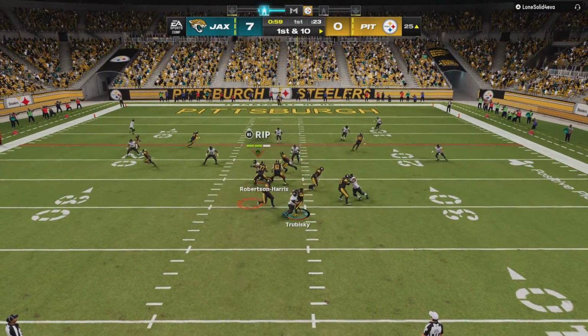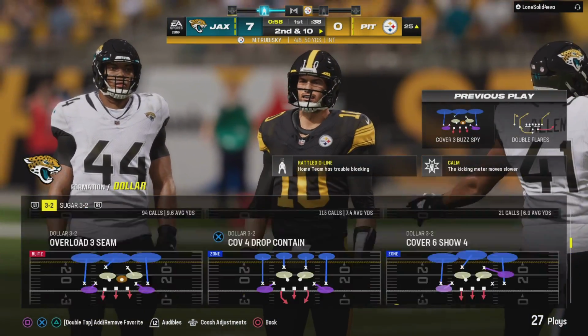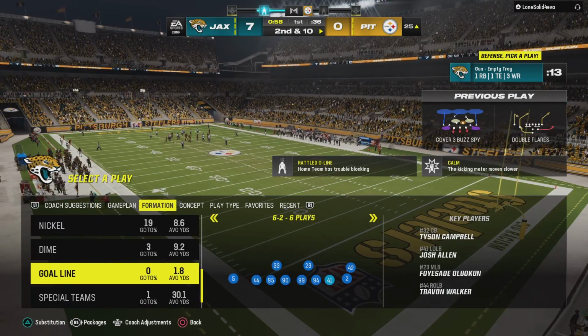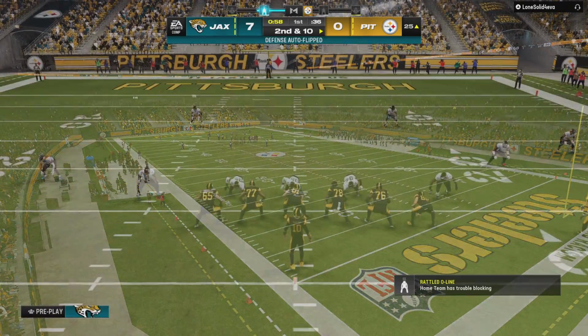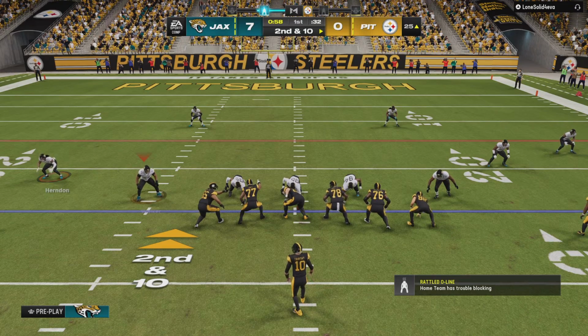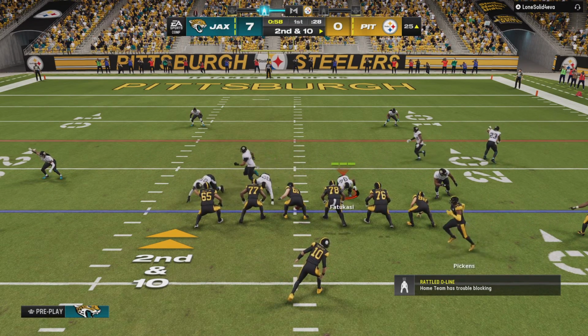Out of the gun, Trubisky. A hit as he throws there, incomplete. And not a common sight, at least on this drive. A momentary setback, though, for this passing game that has been moving well this series. Good thing for them, though. Still two more downs to connect and try and pick up another first down. Pickens going in motion left.